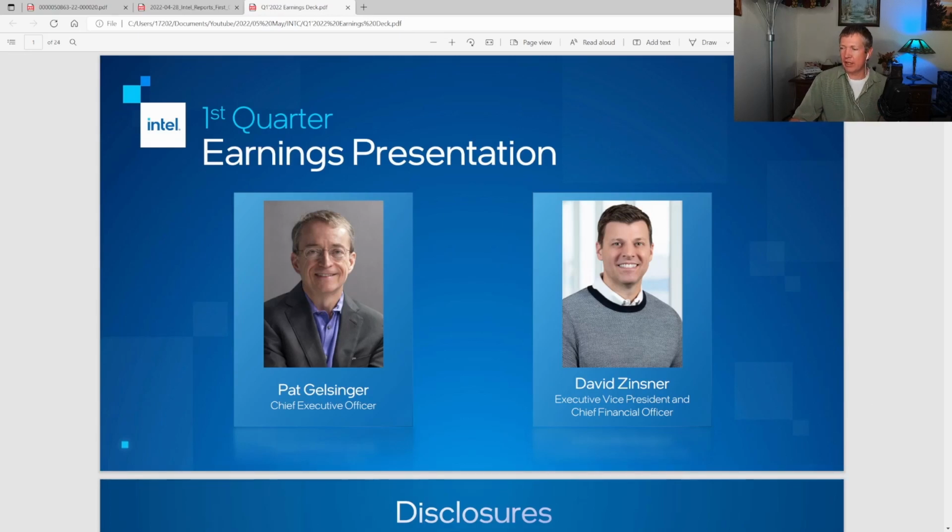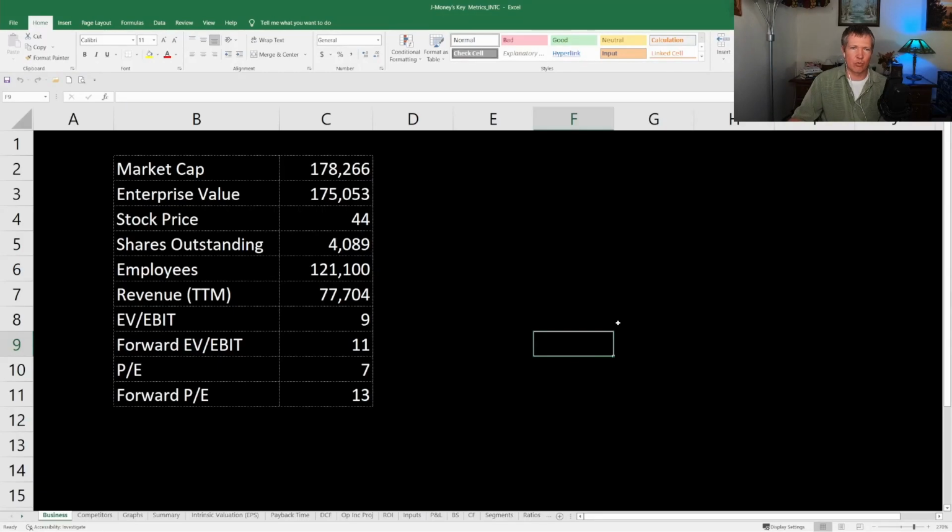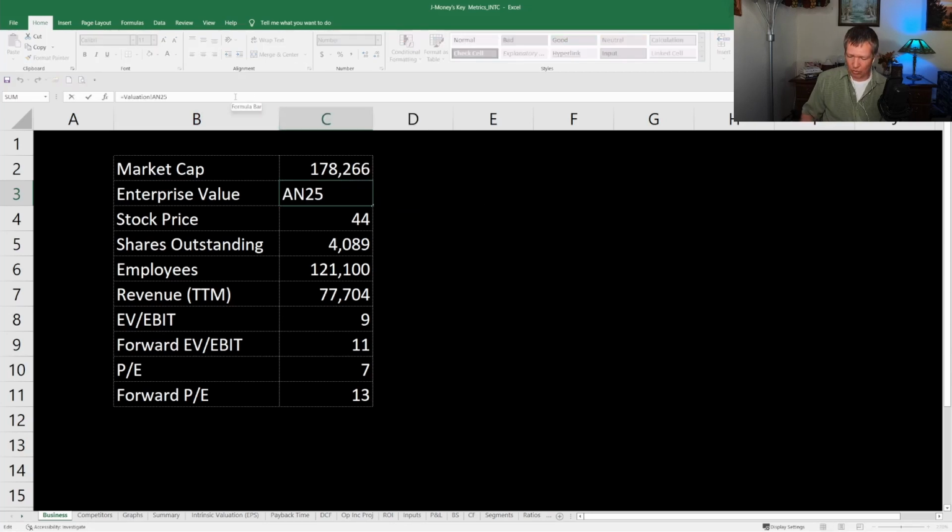Now, if we take a look at where the business is right now, the company's around a $178 billion market cap, around $175 billion enterprise value. That's not correct, though. I was pulling this from Ticker Terminal, and they're showing a negative $3 billion net debt, which is not correct. I'm doing this on the fly, but I think their enterprise value is closer to $208 billion.